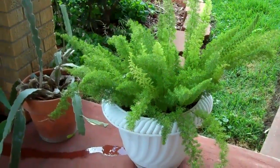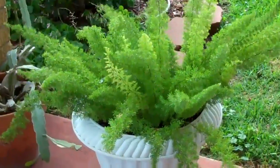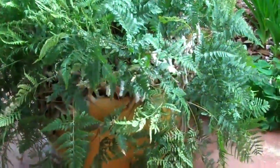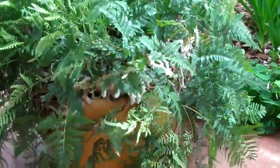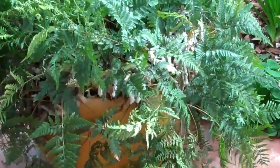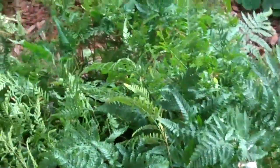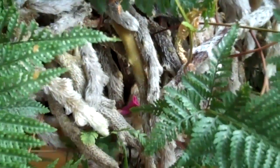This is my foxtail fern. It was just recently repotted and is showing signs of new growth. This is my hare's foot fern. I've had it for a long time, but we recently repotted it. If you'll look closely, you can see some of the roots on the plant that resemble a rabbit foot.